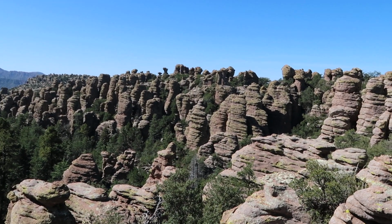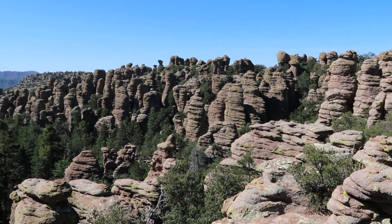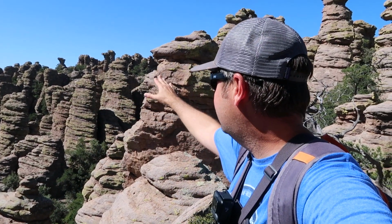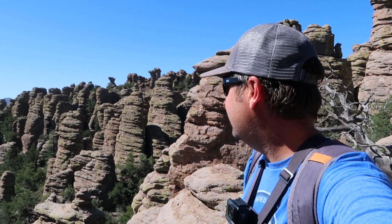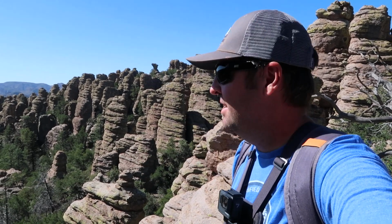Another very nice perspective of the Heart of Rocks area here. Just when you thought that it couldn't get any better. So we walked around this direction. Now we're coming back here. And just look at that. Yeah, the money shot's right here.